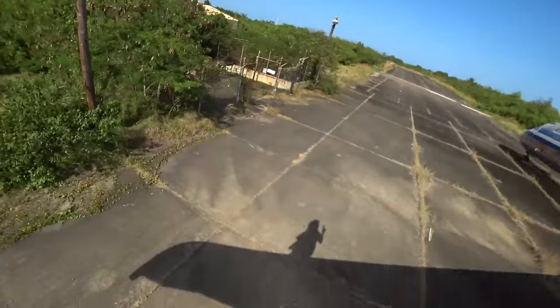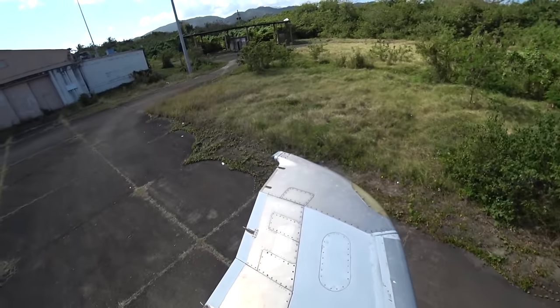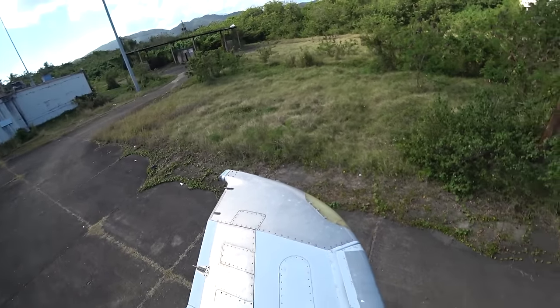I really don't know why I'm scared. These planes are built to go through thunderstorms. And I'm scared to reach the end of the peak of the wing. I'm just also scared of heights, so yeah.